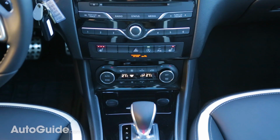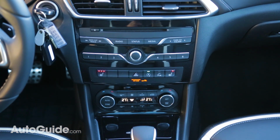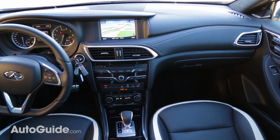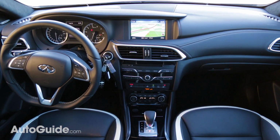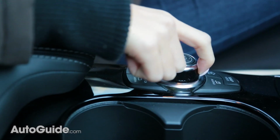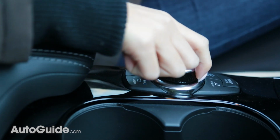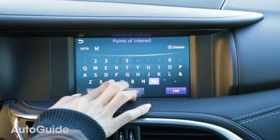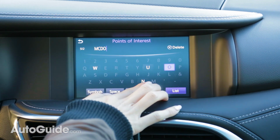I really like this asymmetrical layout of the dashboard, and these two-tone seats are really cool. One downside is that the cabin is pretty noisy, especially on the highway and during hard acceleration. I also think the dashboard could be simplified and made easier to use. You can use this little rotary knob to control the infotainment, which is a little bit frustrating because it's not very intuitive, but luckily you do have the option of using the touchscreen too.